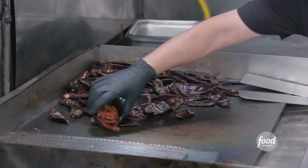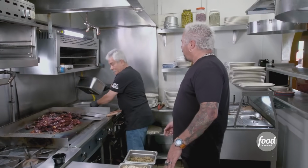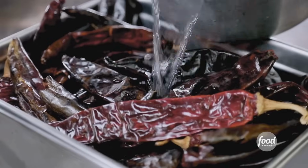What is the next step? The pipián sauce. Toast the guajillo. Then the chile de árbol. Of course, that's the spicy. The California. And is the pipián sauce more like a mole? Yes, it is. Toast them around until we start coughing and sneezing. You can smell them right now. Now we soak the chiles.